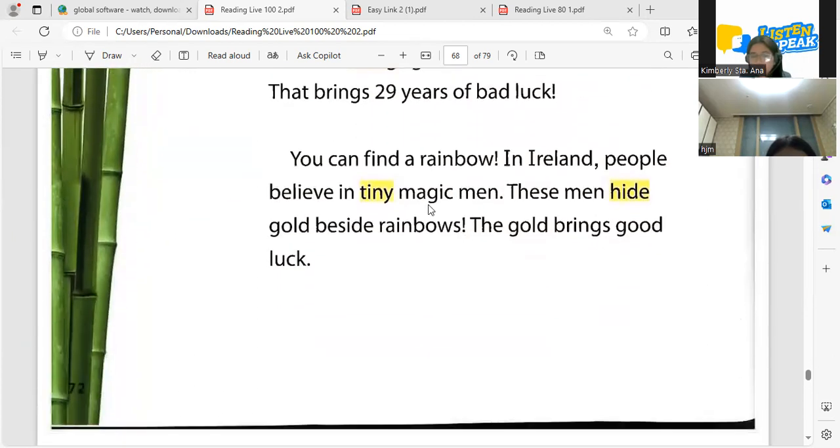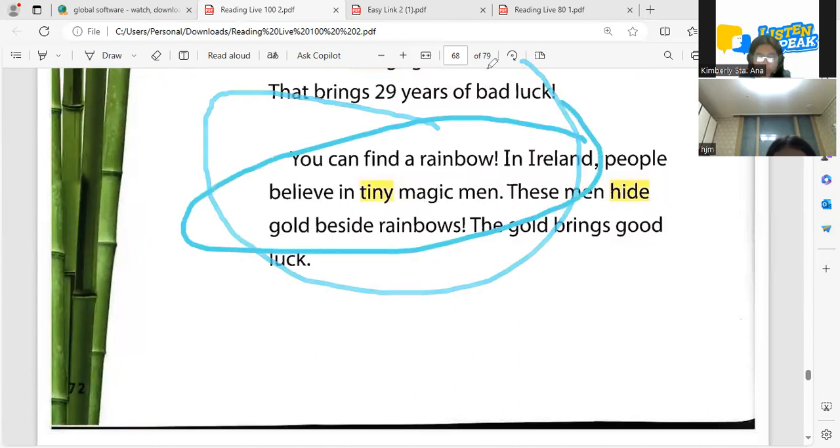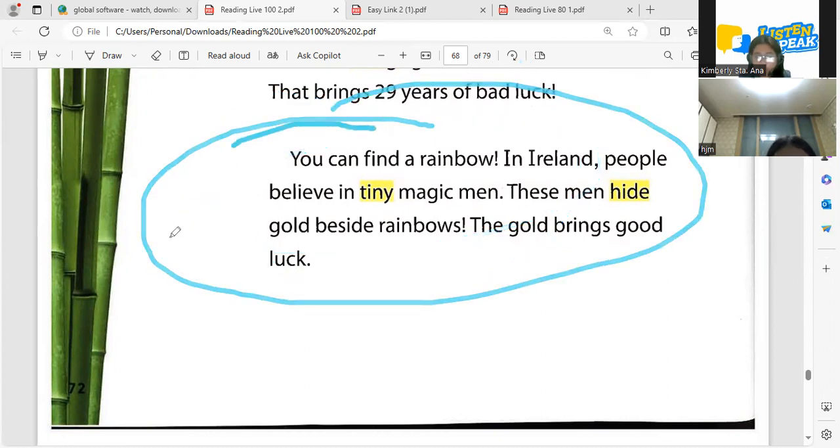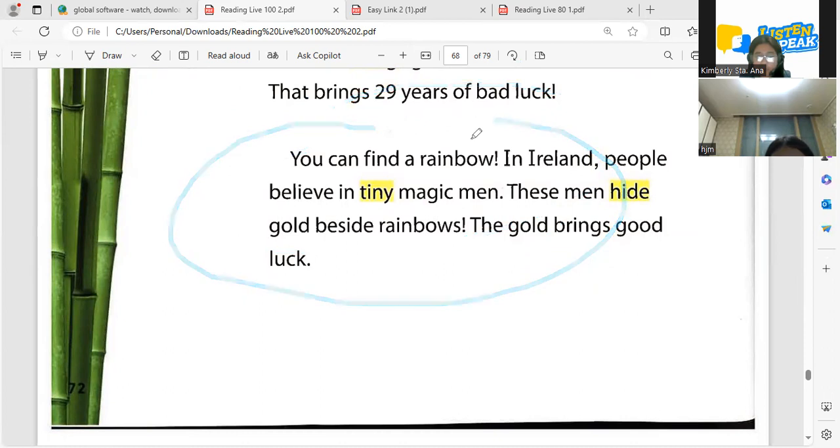So let's have this one. Let's try this one together, Jimin. Can you please help me read this? You can. It's time to read, Jimin. You can find the rainbow in Ireland.